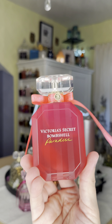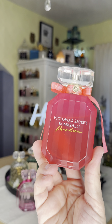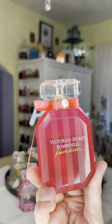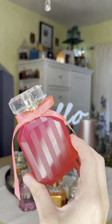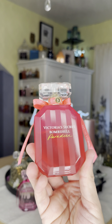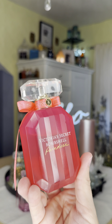I love Bombshell Paradise. It is a good black currant, lily of the valley, woody fragrance. It is a little bit citrusy with the grapefruit, but this is a traditional. If you know the Bombshell Paradise Summer, all those flankers, they're very similar. But this one and this bottle with the bow and everything, this one is so iconic. This smells so good. This has great longevity, and I was not surprised when I revisited this one how much I enjoyed it.